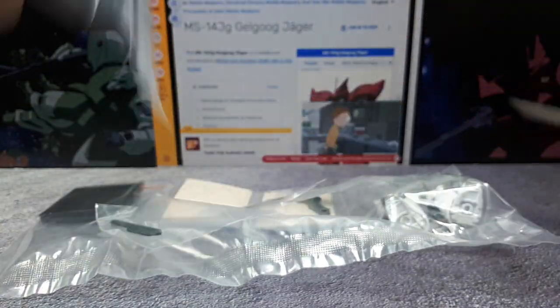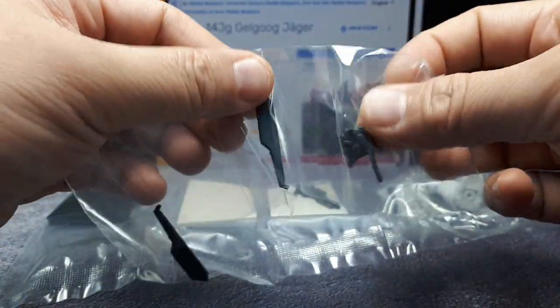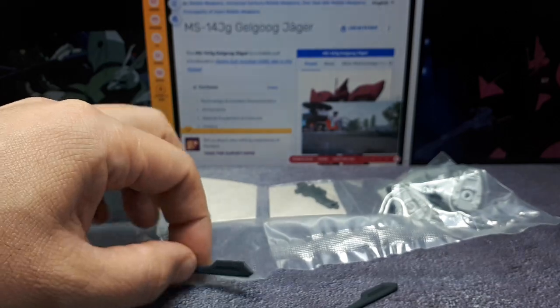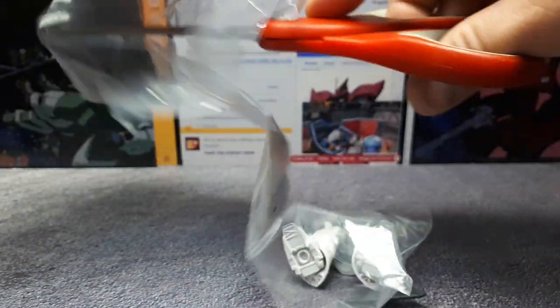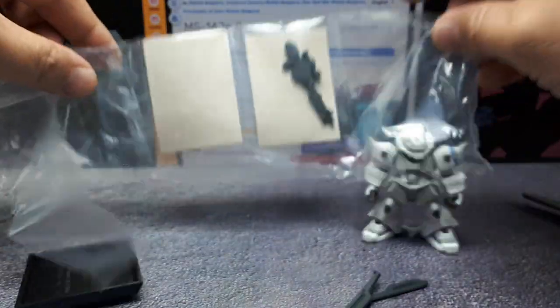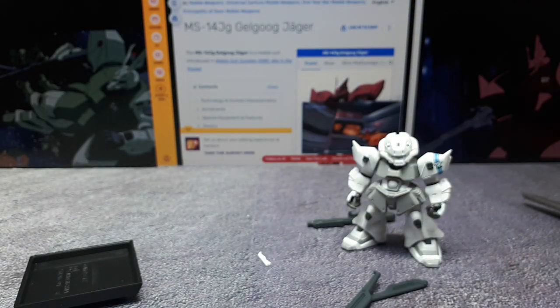So I don't know what those are, but backpack it looks like with some thrusters. Maybe these are propellant tanks. Maybe a fandom there. Nice weapon. Nice white color. Tiny antenna. Definitely gotta glue that.